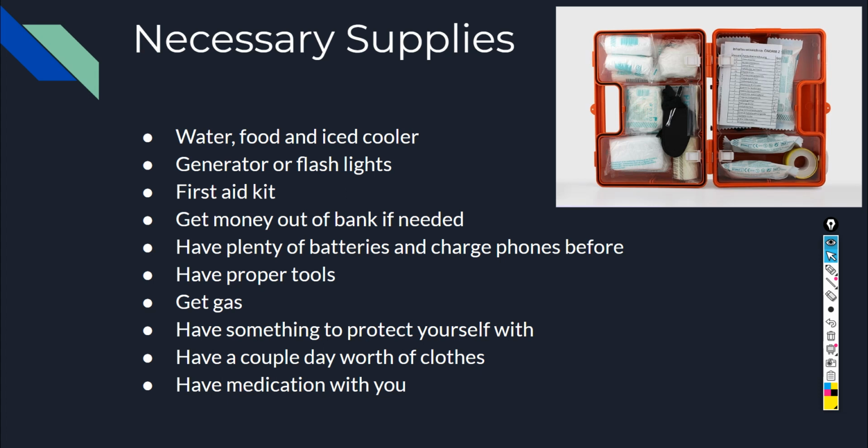Have plenty of batteries and charge phones beforehand. You obviously might, or most likely will, lose power, because hurricanes will take out power. So you definitely want to have a ton of batteries. These are all things you can do about 2 weeks before a storm comes. You don't have to do this right when the season starts, because the food might go bad and the gas is going to be used.